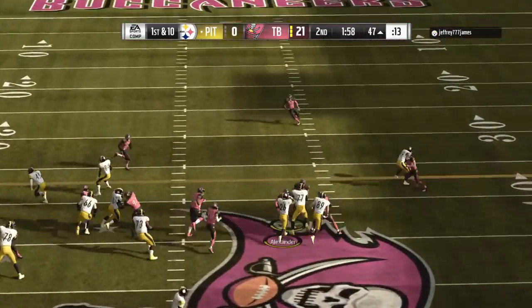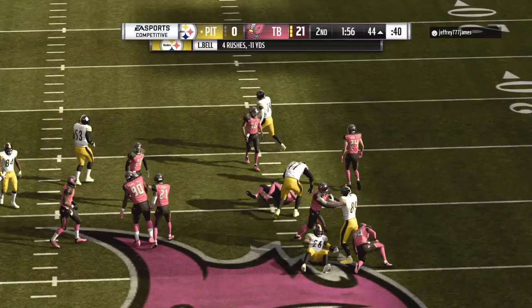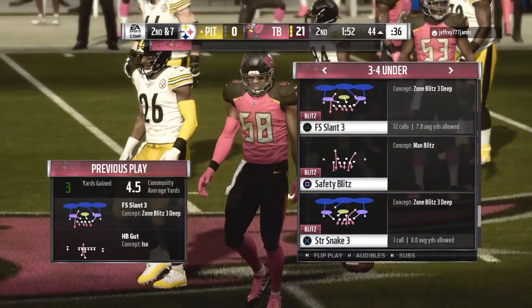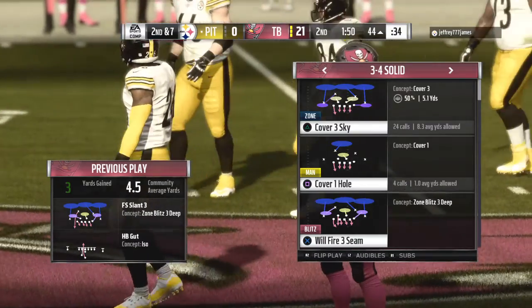Now Roethlisberger going to hand to Bell. And they'll bring him down after just a short pickup. Give him 3 on first down. It'll set up a 2nd and 7.